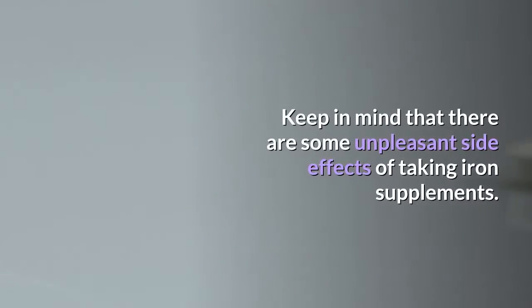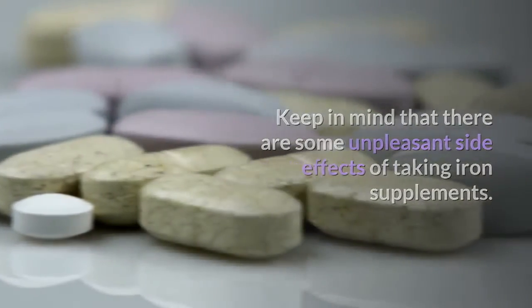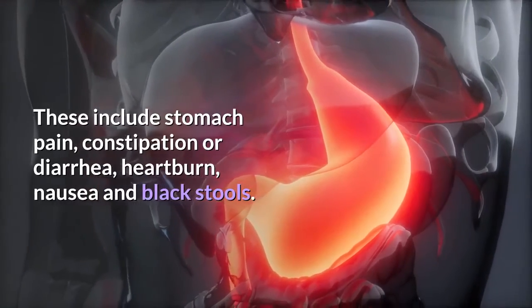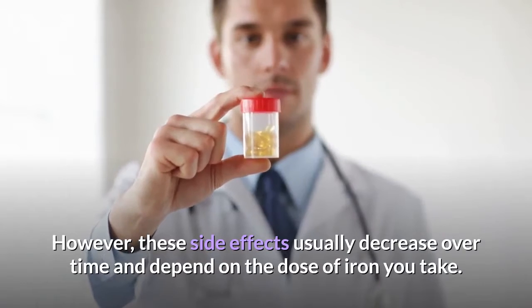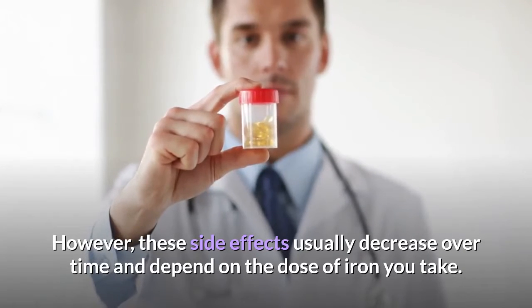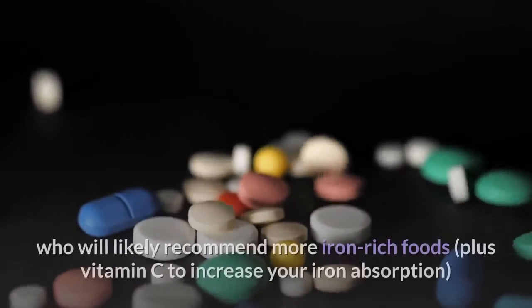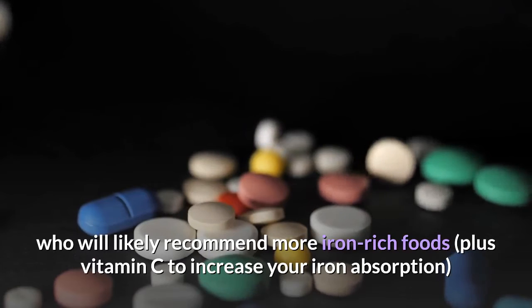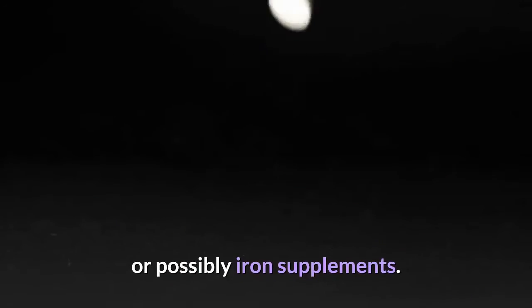Keep in mind that there are some unpleasant side effects of taking iron supplements. These include stomach pain, constipation or diarrhea, heartburn, nausea and black stools. However, these side effects usually decrease over time and depend on the dose of iron you take. Summary: if you think you have iron deficiency anemia, talk to your doctor, who will likely recommend more iron-rich foods plus vitamin C to increase your iron absorption, or possibly iron supplements.